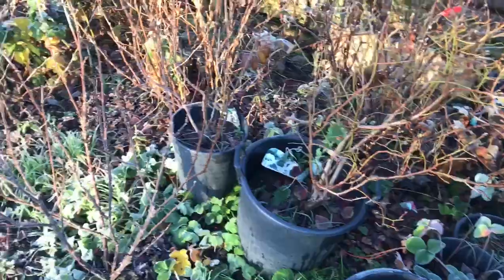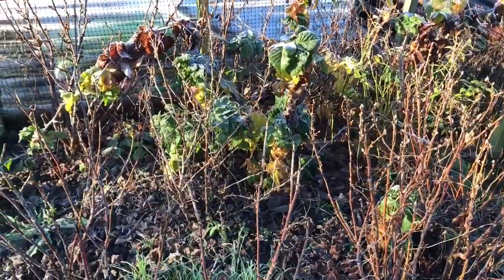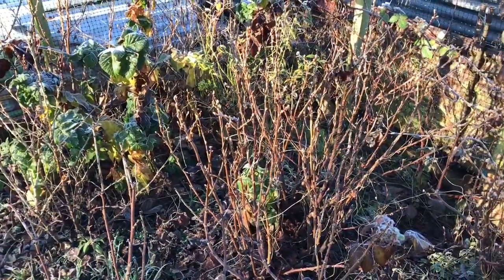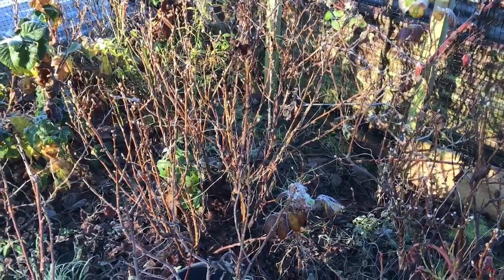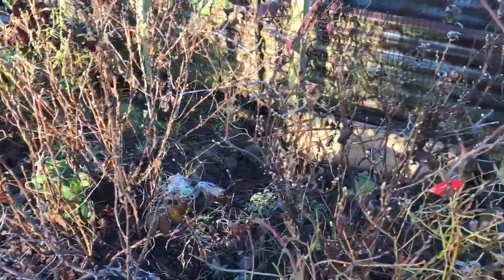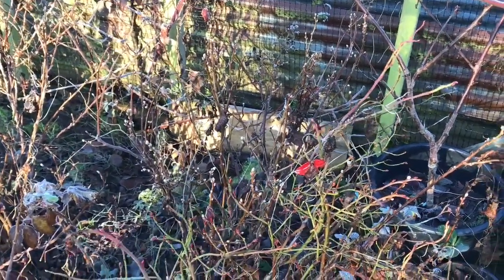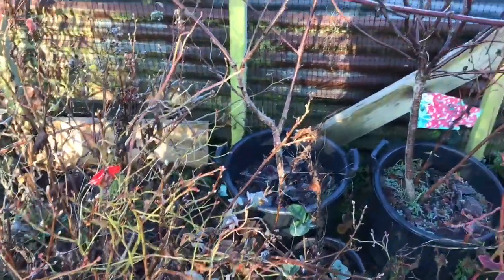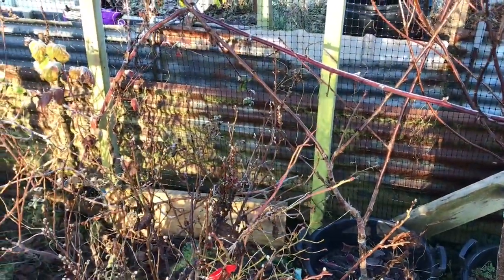Into the fruit cage. That's a job for this winter. Now all the plants have gone dormant. What I plan to do is dig a lot of the fruit bushes out when the weather's a little bit warmer and the soil's not frozen, and remove as much bindweed root as I can from this area, because if you remember in the summer it was overrun with bindweed. It's a constant battle, but I will keep on at it to try and reduce the amount of bindweed that I've got on the plot.